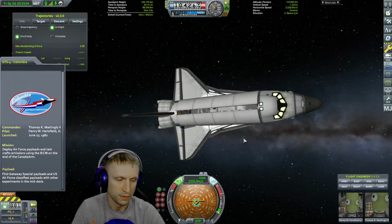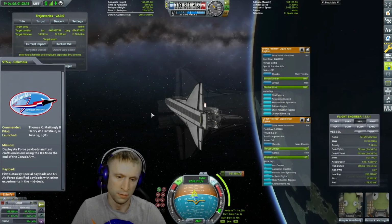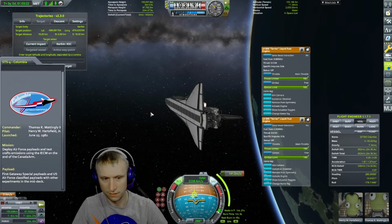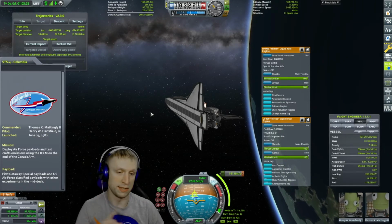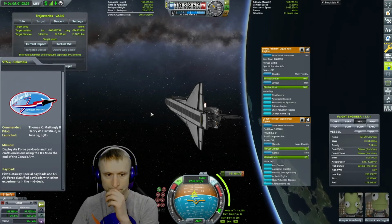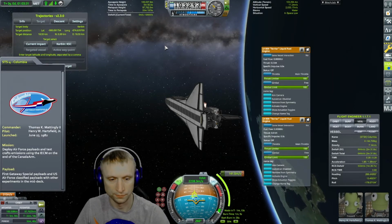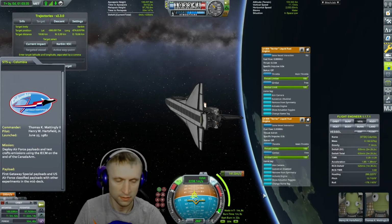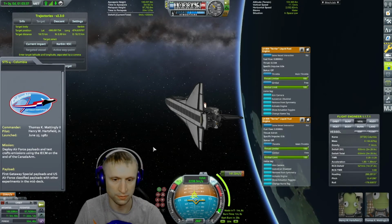Alright. Locking up Payload Bay. One thing KSP2 needs is clustering engines together, so that you could open up this menu and do actions on them, and it does it to that cluster of engines. Because if I'm shutting them down and locking the gimbal, I have to click it 4 times rather than just 2.